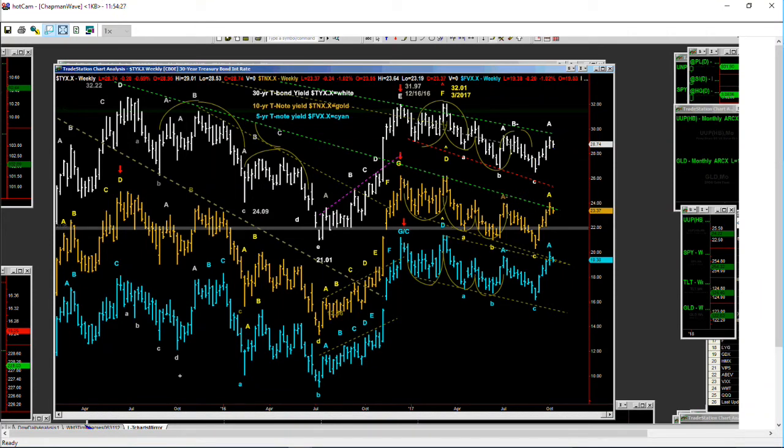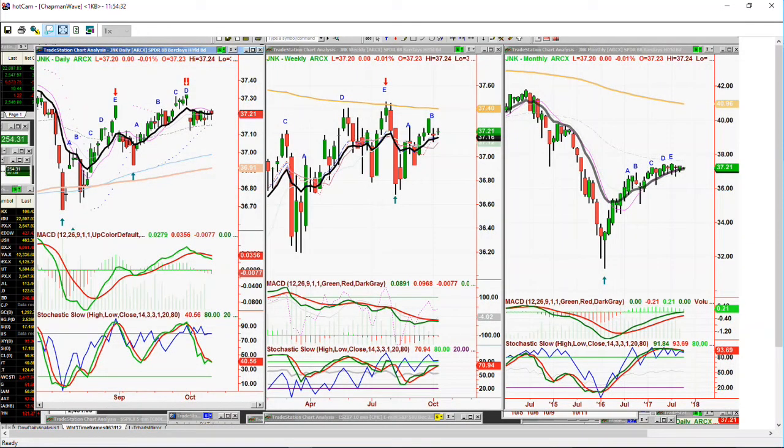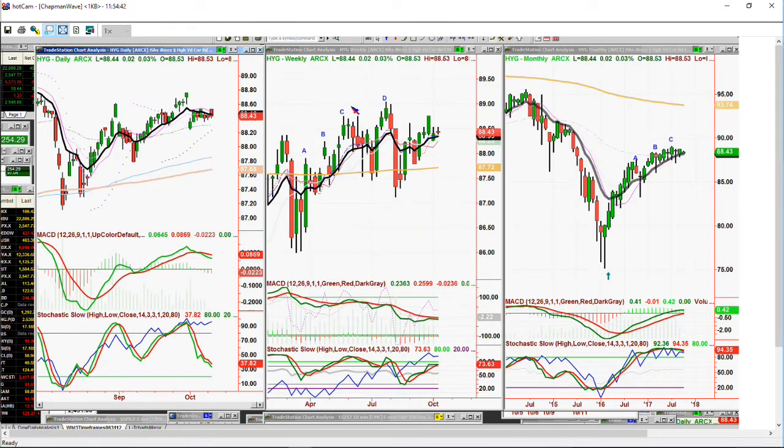Okay, here we go. First question I had was right over there, HYG. So HYG is one of the junk bonds. This is the iShares iBoxx high yield corporate bond. And look, it's sort of stalling here. It's made a peak D in the weekly, and it's only at a peak C in the monthly. But what I really like, keep your eye on this. This is the left side, the daily, in the middle the weekly, on the right the monthly.